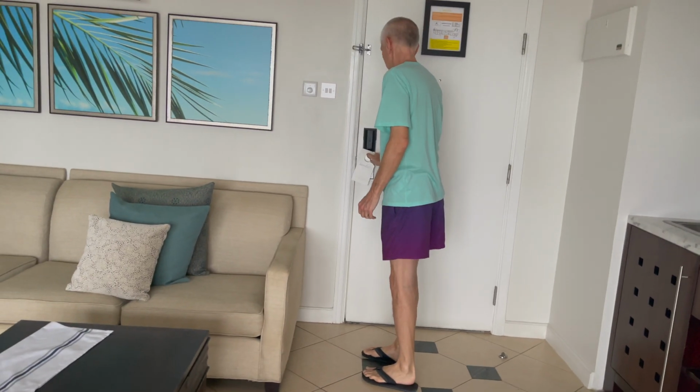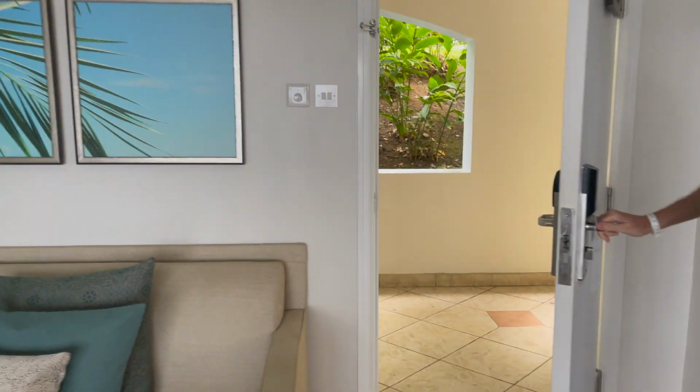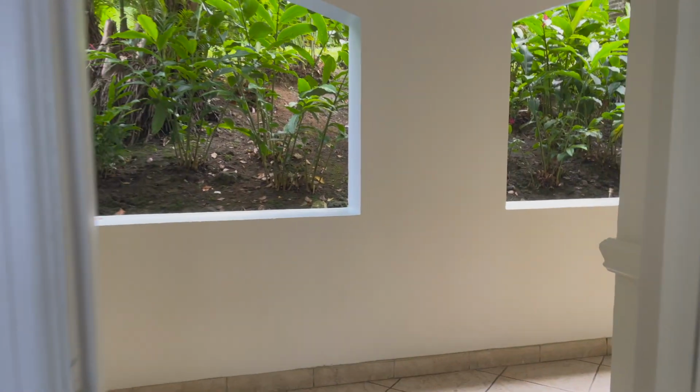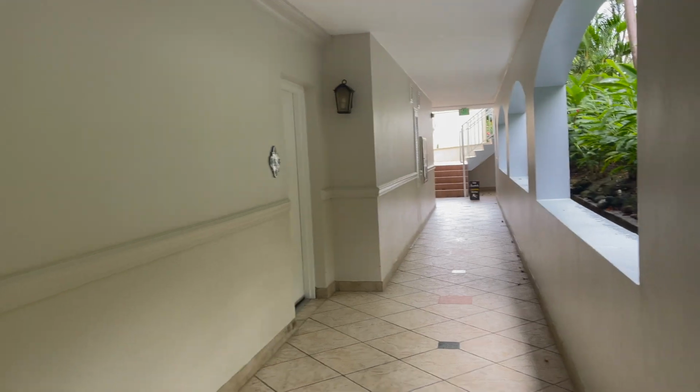We thought we'd show you the walk down from Sunset Bluff to the main lobby. So we're just leaving the room now, and I can hear some works going on outside. There's a guy with a drill, but hopefully the camera won't pick that up.